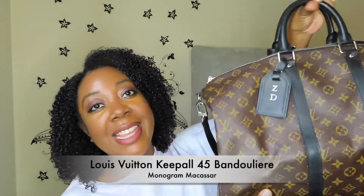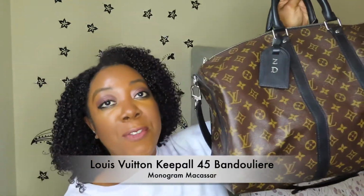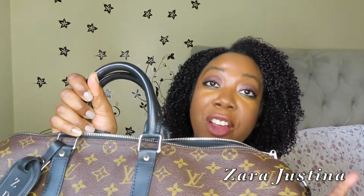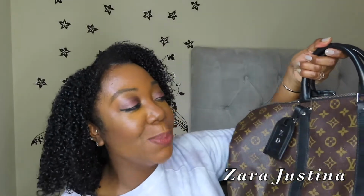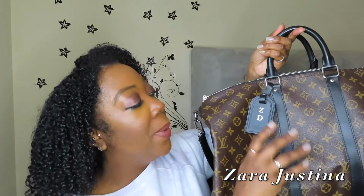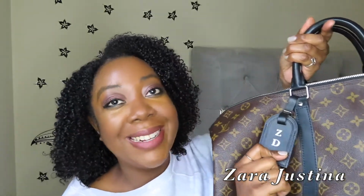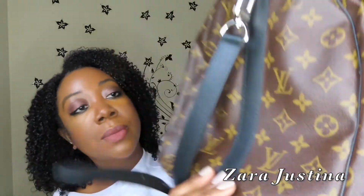So guys, this is my Louis Vuitton Keepall 45 bandolier. I have it in the Macassar finish, which is the black treated leather with silver tone hardware. I think it's perfect with the black trim. Of course, I have the luggage tag hot stamped with my initials, and this was made in France. I just love this, and the bandolier has the strap.